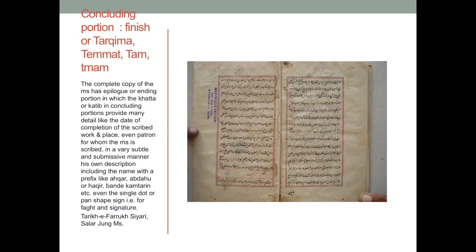This is, in fact, from Aligarh Muslim University, a manuscript, and a very informative one. Sorry, this is from Salar Jung, and this is the Tarikh Farrukh Siyar series of the early mid-18th century. And it gives complete detail of how Farrukh Siyar used to have meetings in society in the evening times. Yes, these are the fly leaves which give ample information about every manuscript.